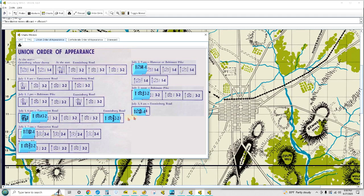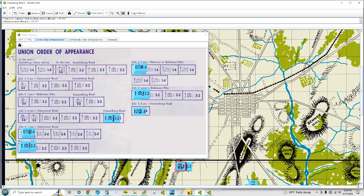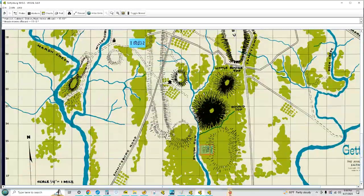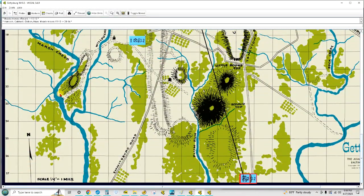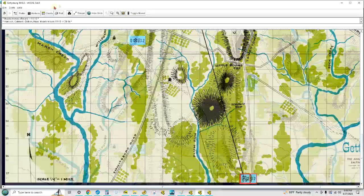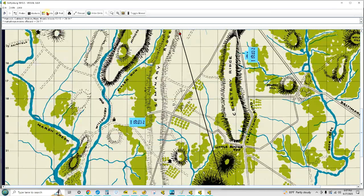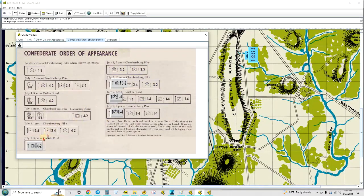6 p.m. Coming in on Tannytown Road. It's down here. And then the others are on Emmitsburg. And they're coming in on Emmitsburg Road. Here. Do I have any Confederates coming in?